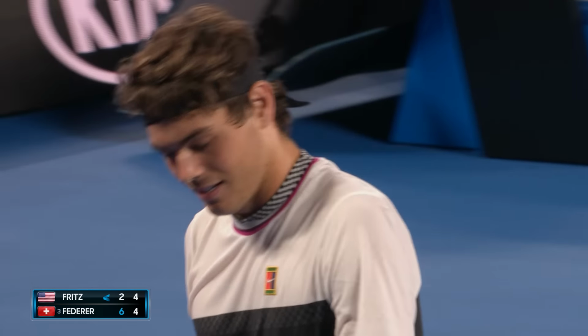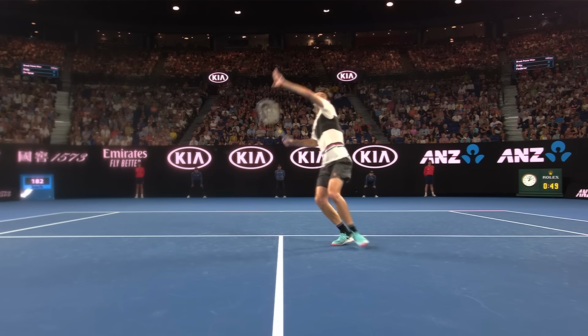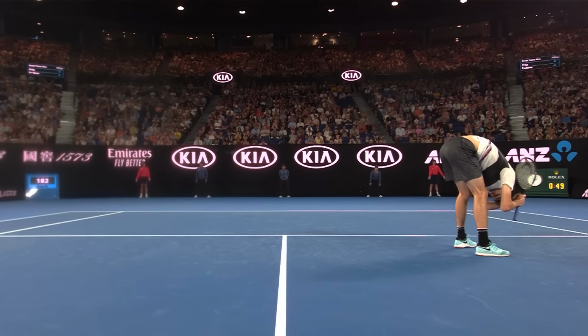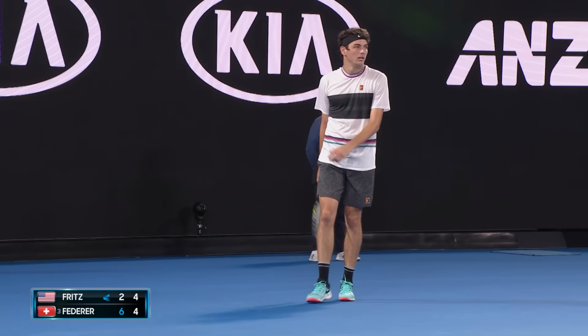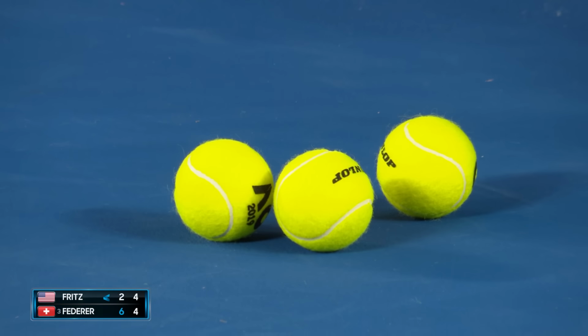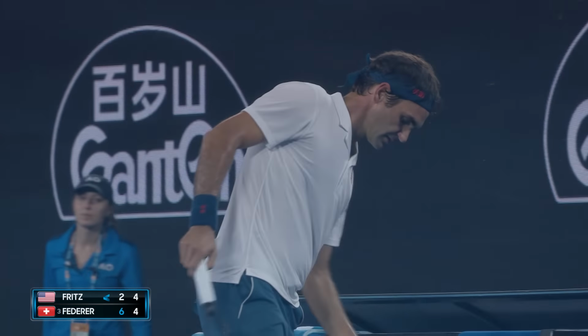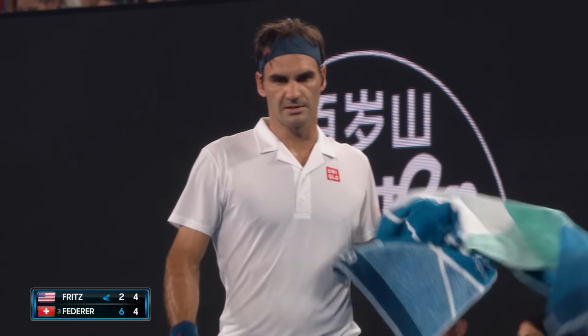Everyone asks what happens with that ball. It's like a plane, it just sort of takes off when it gets sliced. It's slicing on and it's going on the way up. It's just got out of reach. But you do feel silly on the court when everyone expects that to go back. All right, new balls. They're the new Dunlop balls that are being used at the Australian Open.